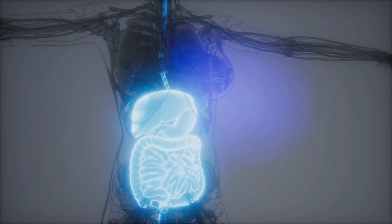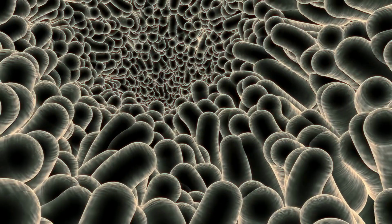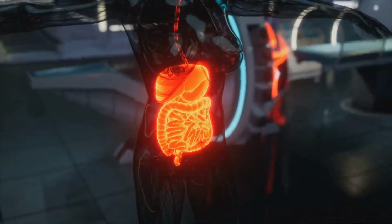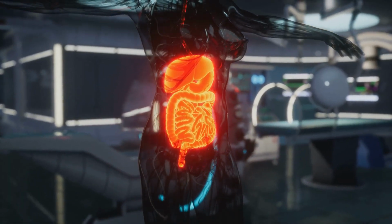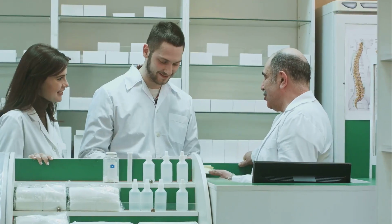You see, the ileum is a star player when it comes to drug absorption. Its extensive surface area, thanks to those tiny finger-like projections called villi, and its rich blood supply make it an ideal site for this process. When you take medication, it travels down to your ileum, where it is absorbed into your bloodstream. The ileum's role in pharmacology is not just about convenience, it's about maximizing the effectiveness of medications.